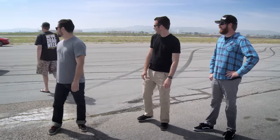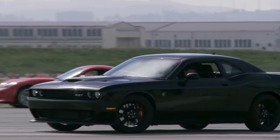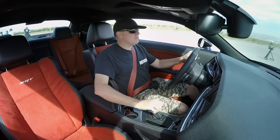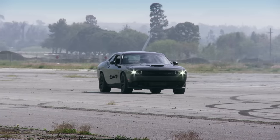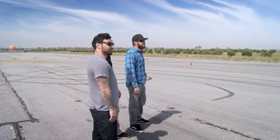That's pretty good. The first guy out is going to be the first chump, so naturally I put my hand up for that, and I'm going to go out in the Challenger. Now, I proved the Challenger is capable of the ultimate burnout, and I'm probably not going to show a whole lot of skill in drifting, but I am going to give you a lot of tire smoke. Aggressive. No weight transfer here. Aggressive.